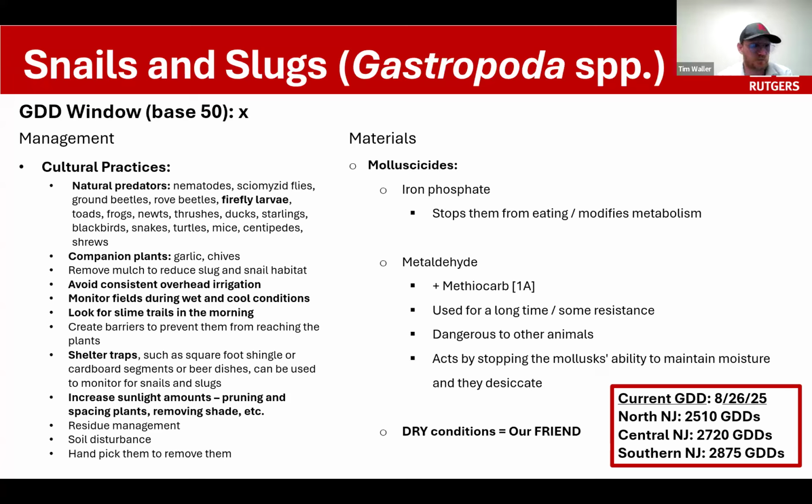So when it comes to our cultural practices, for those of us that have some interactions with the landscape, it's very important to note that among the natural predators, particularly of snails, are fireflies. Their larvae feed very heavily on snail larvae. So if you're experiencing this issue in the landscape, be mindful that it could have a really big impact on one of our favorite insects that's out in the environment. But there are lots of other things that eat them, and in a naturalized system that is very important for the food web. Like I said before, overhead irrigation is a big deal.